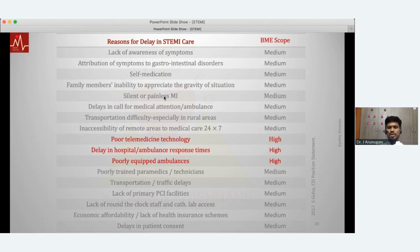Then of course we have poorly trained paramedics. Transportation problems are there: there is high traffic, lack of primary PCI facilities. The cath lab density is very, very low, and staff are not working round the clock. That is cath lab access. Then economic affordability: they cannot really go for PCI, whatever it costs, and the patient takes time thinking of the amount of money it's going to spend.